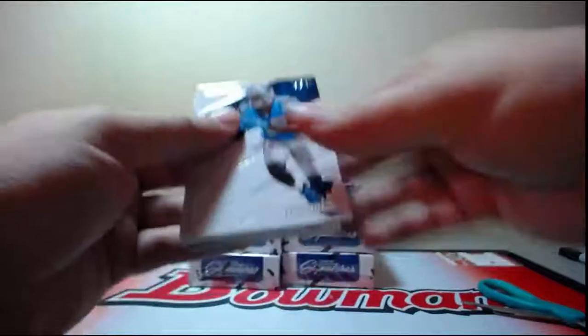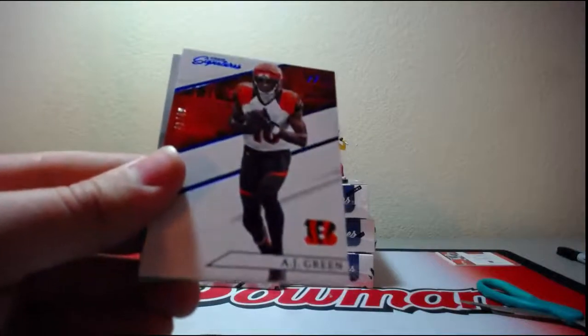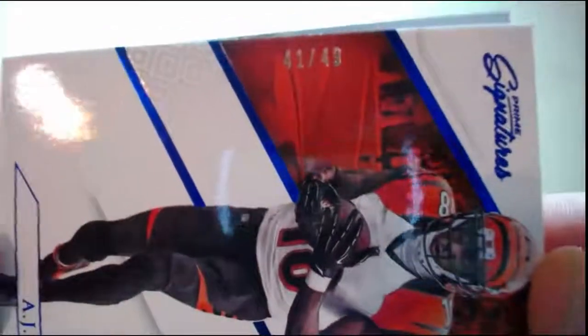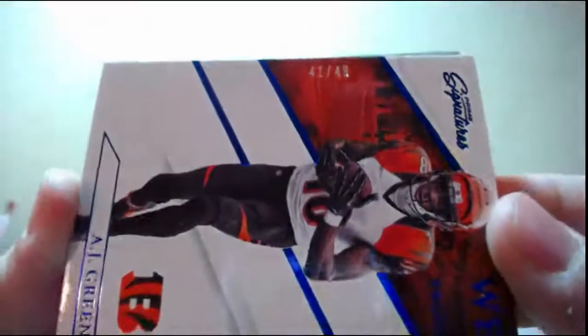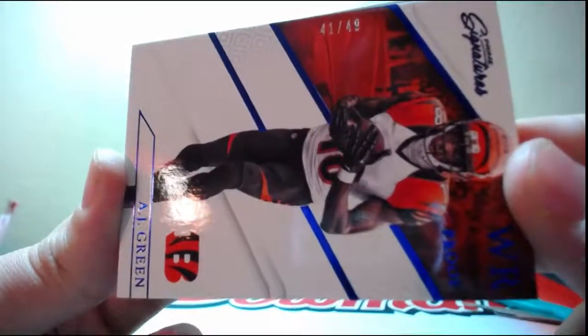I've been wrong before. Ted Ginn Jr. Base. Mike Evans. Base. Le'Veon Bell. Base. And out of 49, AJ Green. Okay, yeah, the Illinois guy's not drafted. The Colts saying they're rumoring to get him, but they're not signing him. And it said it's scary to Colts fans that they might sign him because he's not good, apparently. Radical Paul.